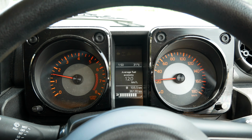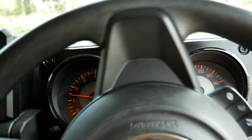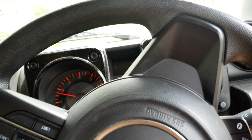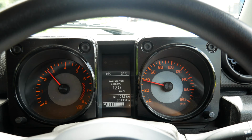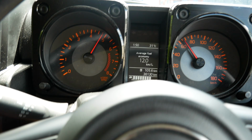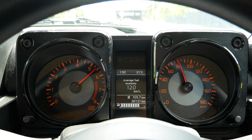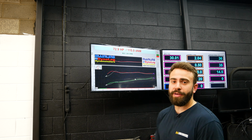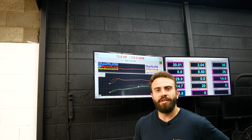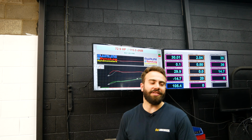Okay, so I know I just said it revs to 5,200 on the dyno, which apparently is not true, because I've now taken it on the road and I can quite comfortably rev it to 6,000 RPM. 72 horsepower. I guess I was, what did I say, 84? 80 something? What did you say? Way over, I was like, you're 98. Wrong. Yeah, see, you haven't driven it.